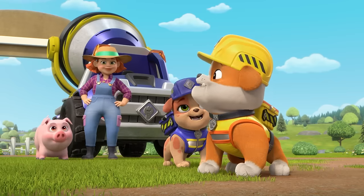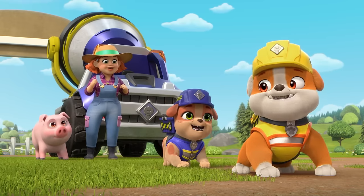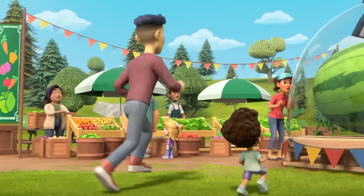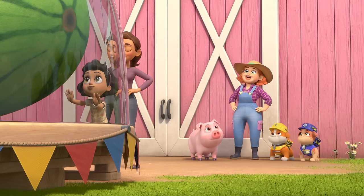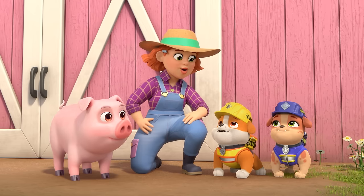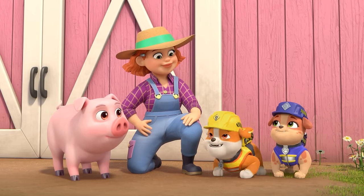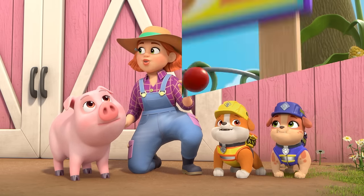Okay, Mix, let's Bow Wow build a super strong squirrel-proof case. Look at that giant watermelon. Nice job, Farmer Zoe. Wow! That spiffy case is gonna keep my watermelon nice and safe. Thanks for all your help, pups. Aw. Rubble and Crew is always happy to help. I want to thank Motor, too. Where'd the little pup go?